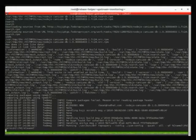Or at the end, the scratch build was canceled. And of course, Rebase Helper does not care. Okay, from any reason, you cancel the scratch build. Okay, it seems that it took a time. It takes a time.